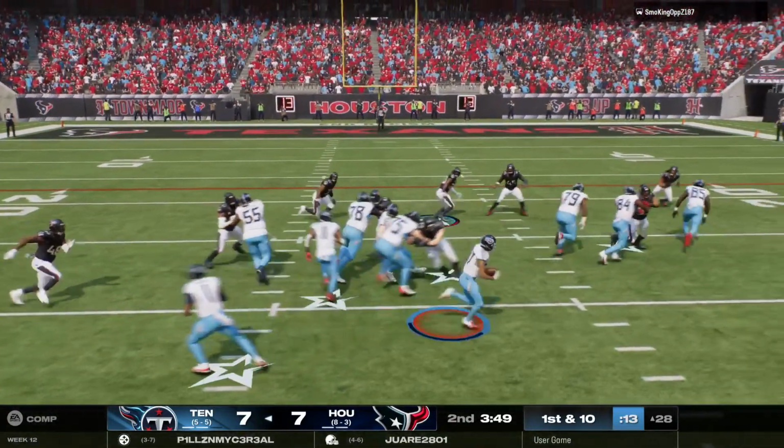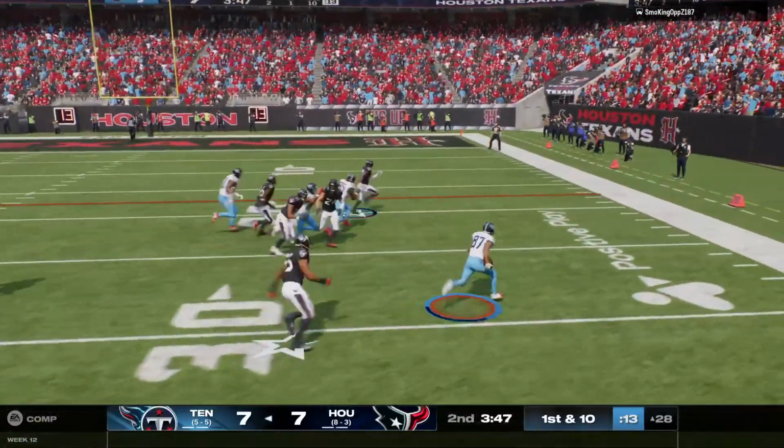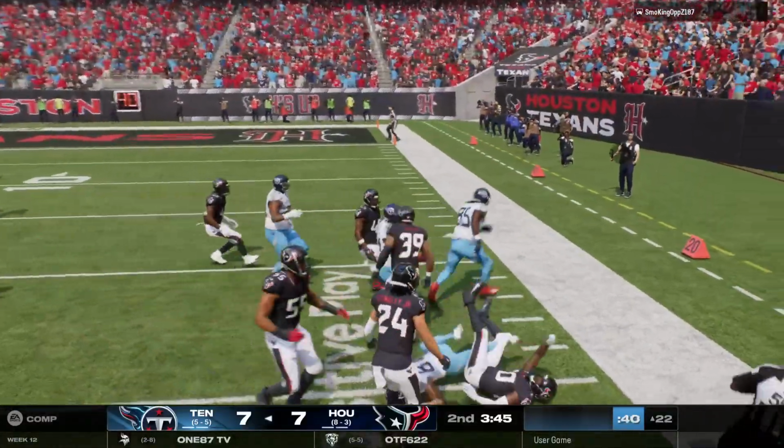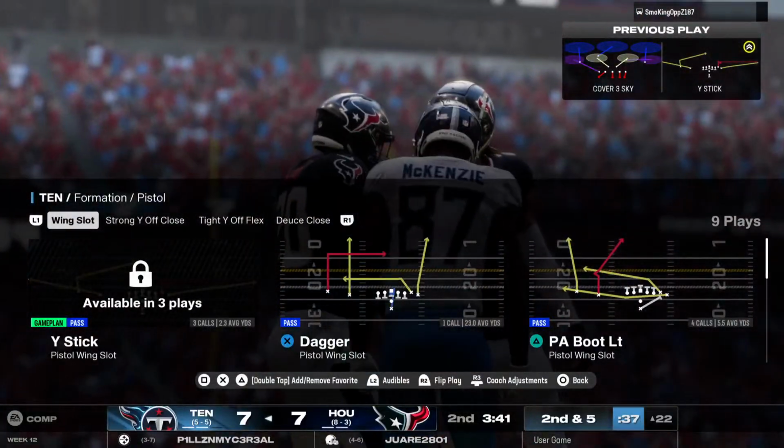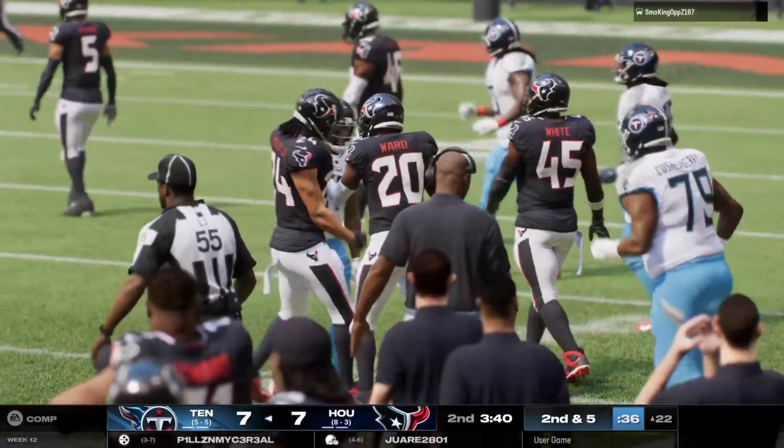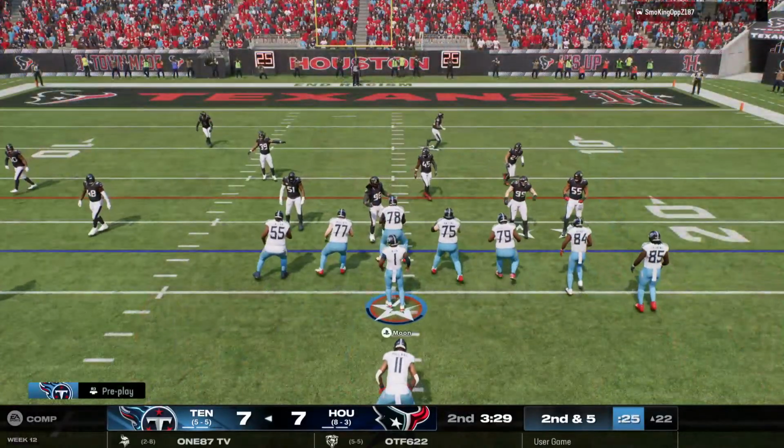Taps it quick to the receiver coming across. And this is pushed ahead for a gain of 5. Look at Jimmy Ward getting up there to make that stop. Even 5 on that carry, bringing up 2nd and 5.